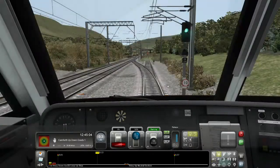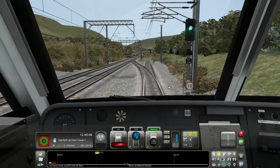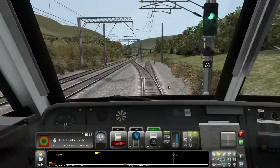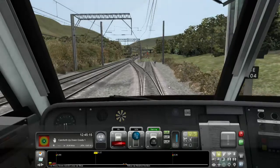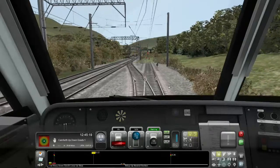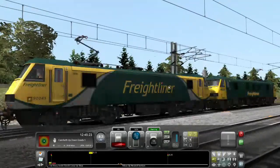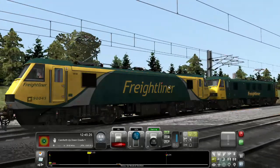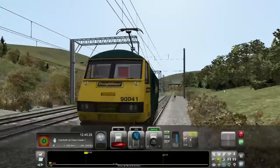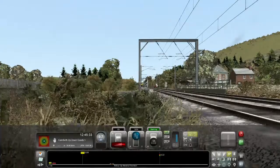I think... It's just gonna... Oh, it's moving without... Works for me. Just apply a little bit of power. Teensy bit of power. Small bit of power. It looks so good. You can't turn the tail lights on because that's a complicated business and I'm not going to get into that.